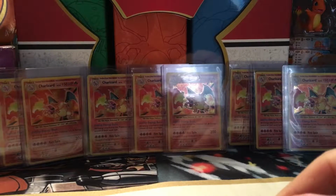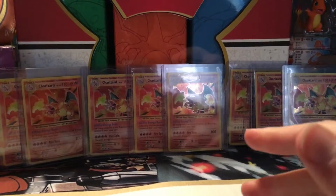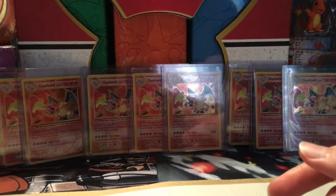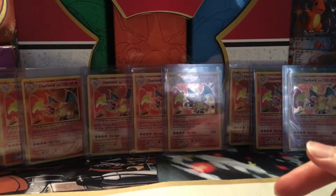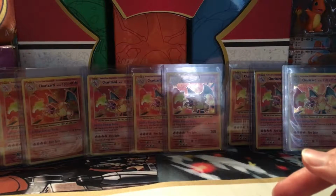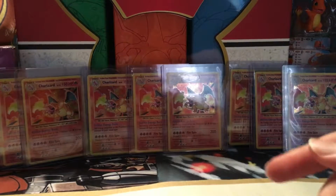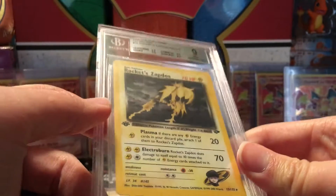All right, and then lastly, I got all my grades back for the holo foils that I pulled out of my Gym Challenge box. So I'm gonna get these, make sure they're in order real quick. And so what I'm gonna do, I'm gonna go by their grades pretty much. So I'm gonna start from the lowest and work my way up. So the lowest grade and the only 9 was my Rocket Zapdos, and I'm super sad.